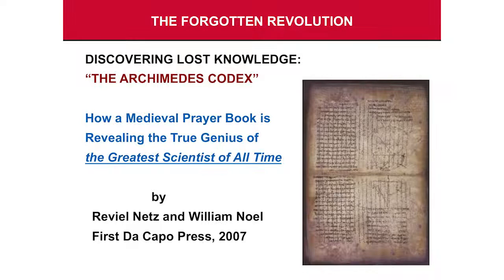Here's another book, the Archimedes Codex. I will spend a few minutes with this. The authors include Reviel Netz, a professor at Stanford of archaeology and mathematics, the ancient mathematics. So, what is this? This was a prayer book, a Christian prayer book. Somebody saw it in Constantinople, today's Istanbul, in 1000 AD. But he noticed that under the Christian prayers, there was something else written in ancient Greek.